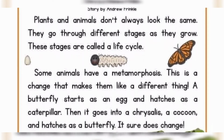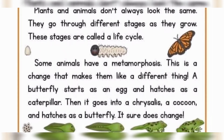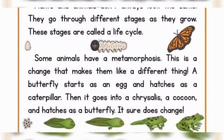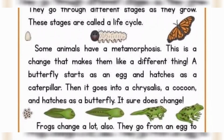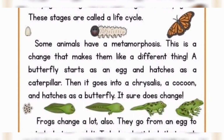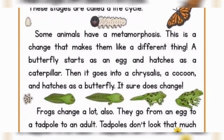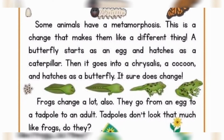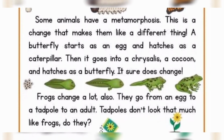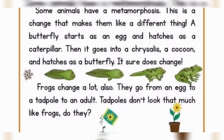A butterfly starts as an egg and hatches as a caterpillar. Then it goes into a chrysalis, a cocoon, and hatches as a butterfly. It sure does change. Frogs change a lot also. They go from an egg to a tadpole to an adult. Tadpoles don't look that much like frogs, do they?